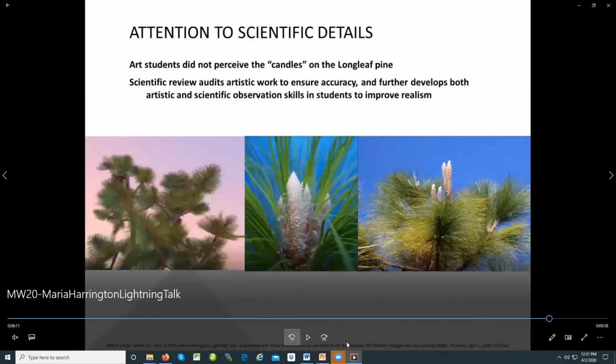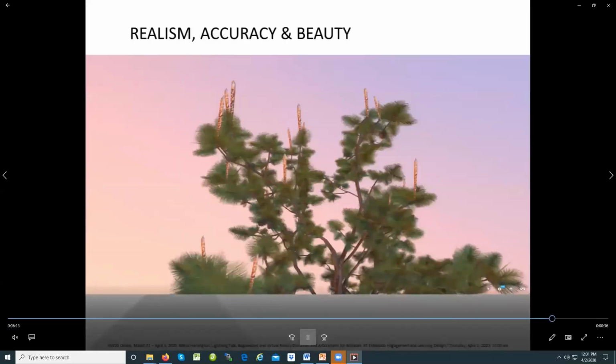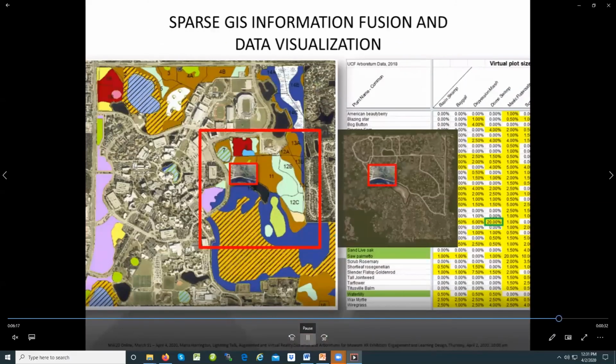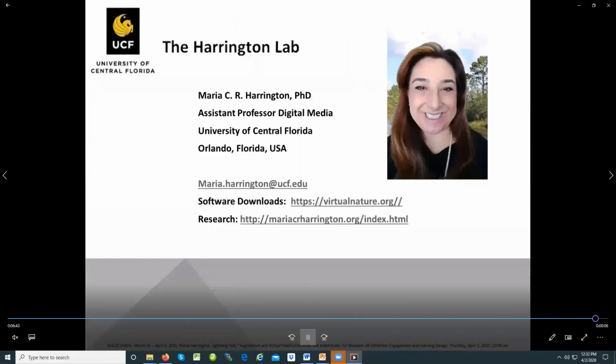These are just slides showing how we went through this process with the students, and they created these magnificent models that are all available, and then fused it together with the data set provided by the Arboretum. So what we're looking at is a large map of University of Central Florida, and the big red square is the section of the map that we modeled. On the right-hand side, that's actually the Unreal Engine terrain, and I superimposed the drone images to enhance the fidelity of information provided by the GIS data set.